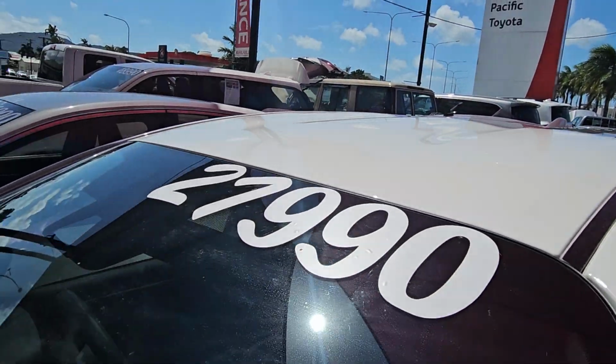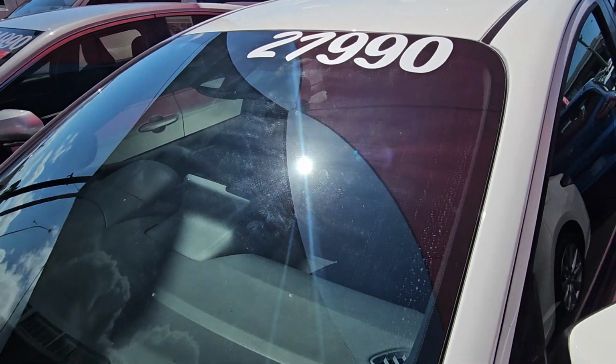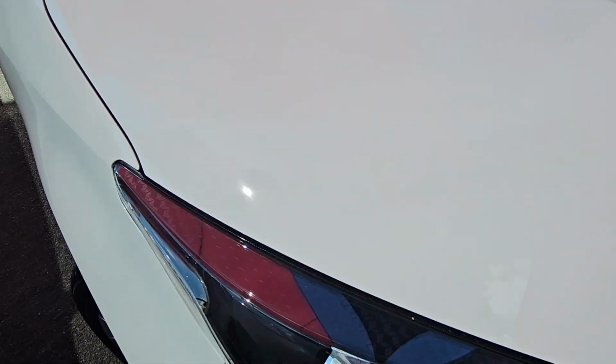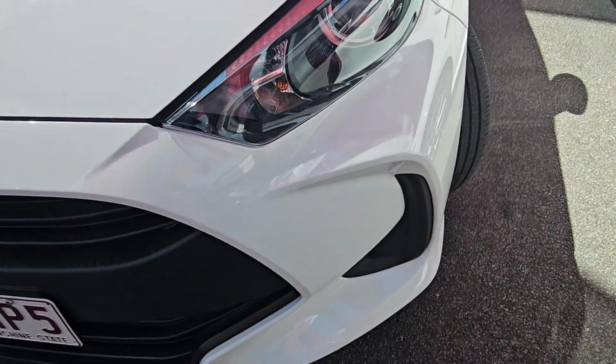All our cars are guaranteed no write-offs, no hail damage, no flood damage or anything like that. It's $27,990 drive away too, so that's all your stamp duties, your transfers, everything included. No chips or anything across the front here. Looking very, very tidy, as you would expect, of course.